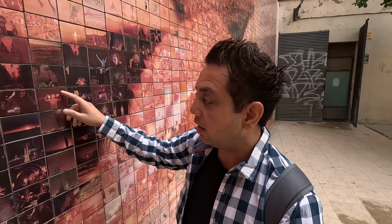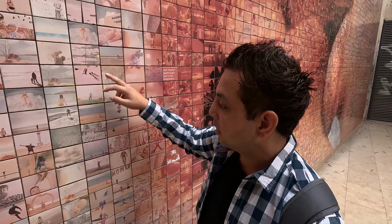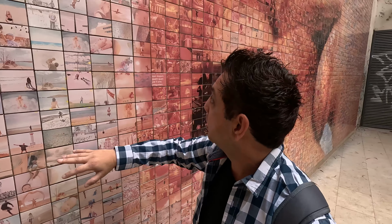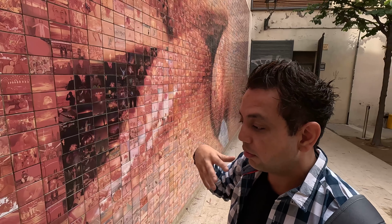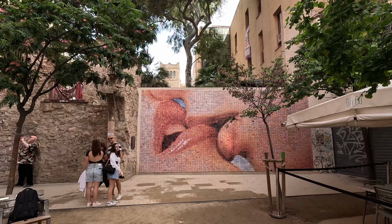Look at all of these pictures. This kid who's lighting these firecrackers, these people who are sitting, it all signifies freedom. Look at this person who's lifting his son. This person on the lighthouse. All these pictures represent some sort of freedom, but when you go back and look at the overall picture, you're going to see something really amazing. Two people kissing, just the lips. So cool, such a beautiful piece of art.